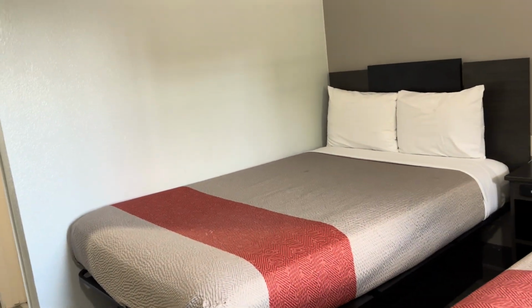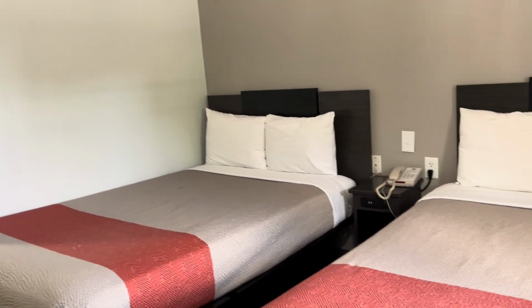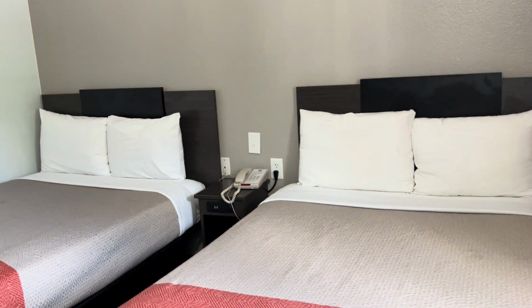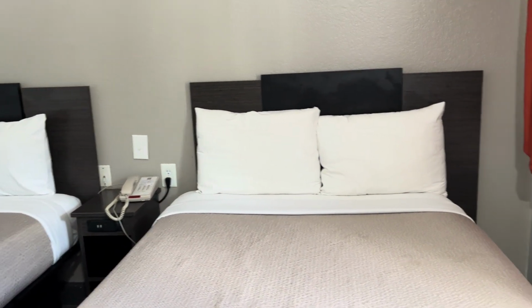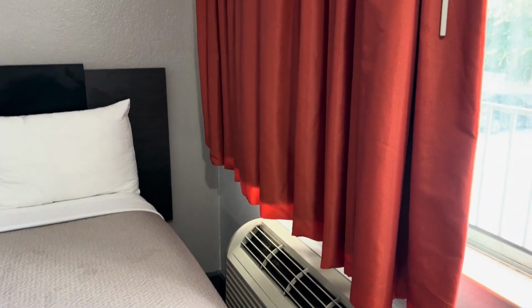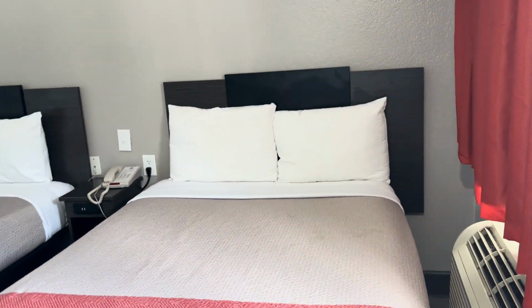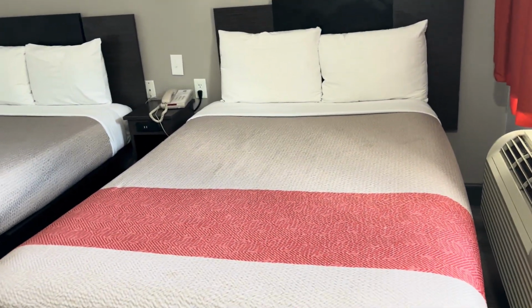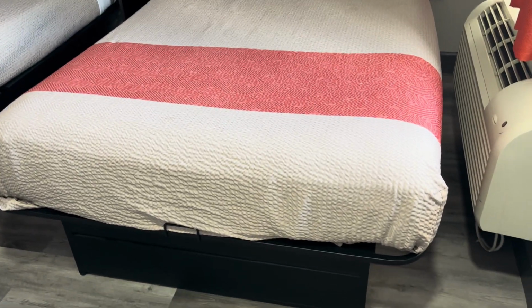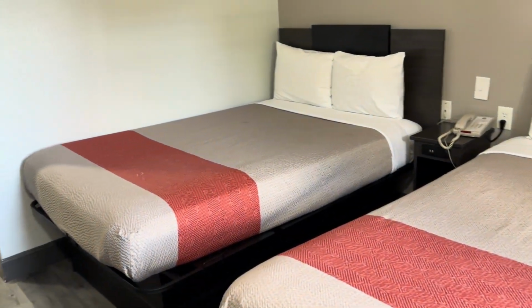Hi everybody. Today we're staying at the Motel 6 in Huntsville, Texas. It's a pretty small room, kind of to be expected, but as soon as you walk in, you have the AC unit, you've got your window with the curtains, and then we have the double queen bedroom. So here's the size of the beds. And we've got two of them, obviously.